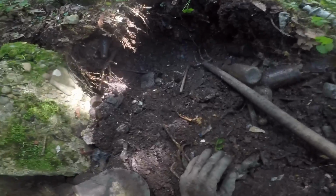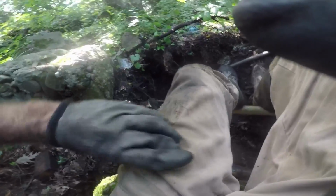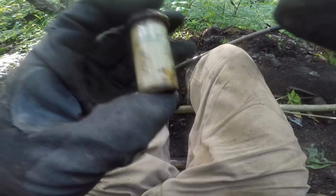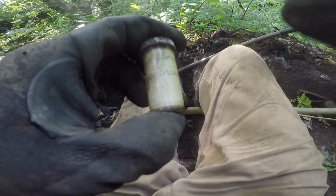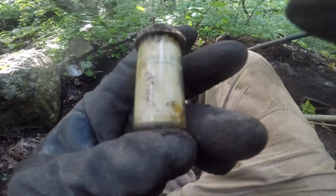I'm gonna look till I find one more thing and then I'm out of here. It's getting dark. I'll stop on this one. I just got another really pristine prescription bottle from a drugstore that's out of business. It says Harman's Drugstore, New Martinsville, West Virginia.